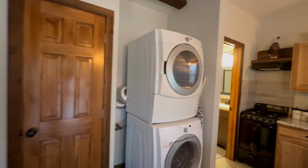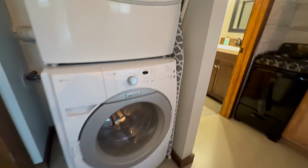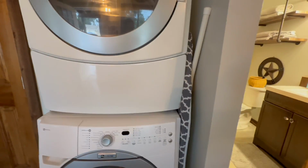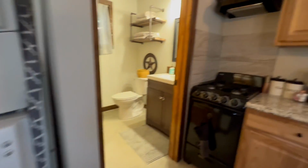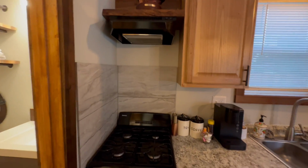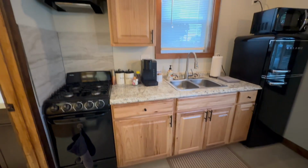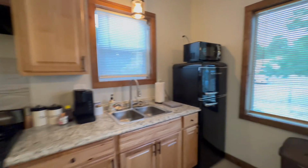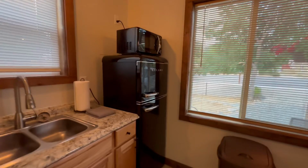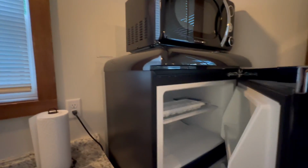Going back to where the utility closet was, you can see the washer and dryer right next to it. And then you can find an ironing board. Right next to that area is the small kitchen, so we didn't use much of the stovetop. It's a really cute, tiny stovetop slash oven, and then there's the sink area, and then a small vintage type fridge with a microwave on top.